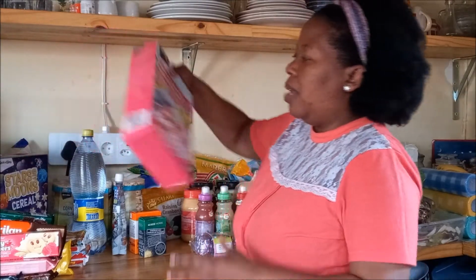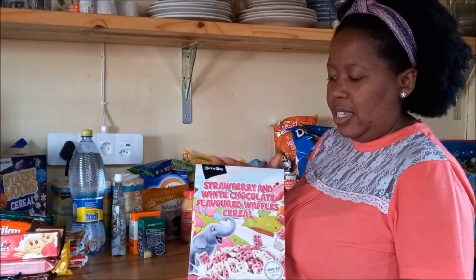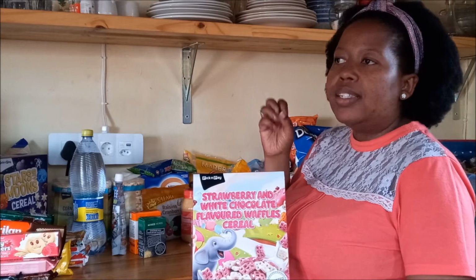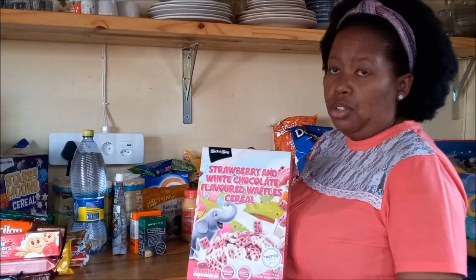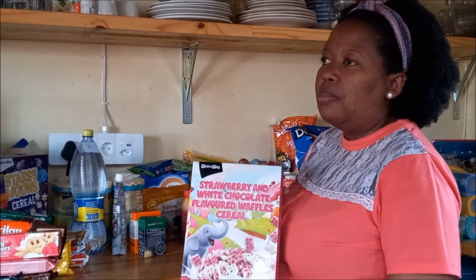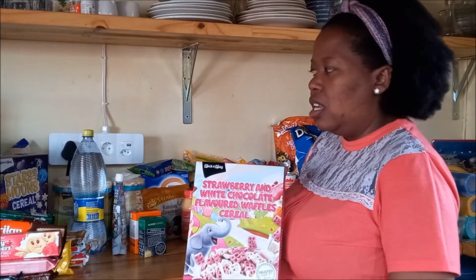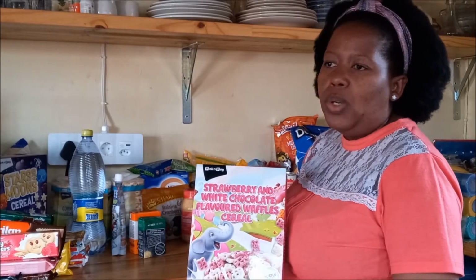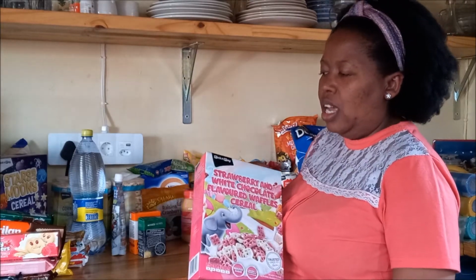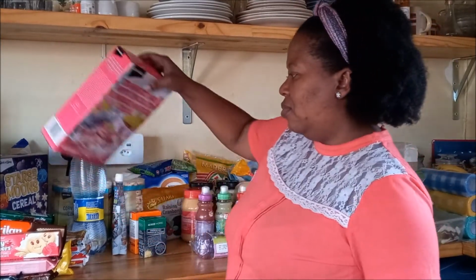Okay, and then Pick n Pay has these cereal boxes, right? So it's these kiddie cereal boxes. You get quite a few different flavors. Most of them are gluten free and some of them aren't, but they're actually quite good. I know the whole argument of kiddie cereals, sugar, and all that jazz, but it's not something that we eat all the time, or it's not something that the kids eat all the time. So once in a while, it really shouldn't hurt anyone. And also, if you're following a balanced diet, I mean, with everything else, why not?